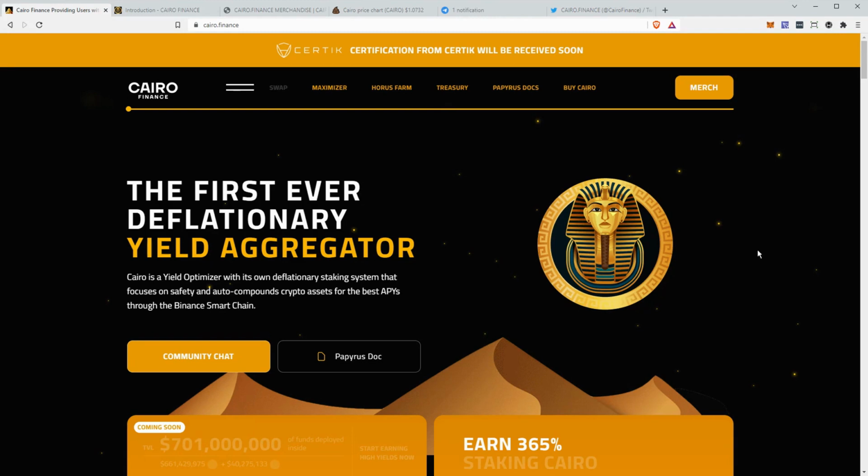All right, so let's dig into CAIRO Finance. Now, this is, quote unquote, the first ever deflationary yield aggregator. It says CAIRO is a yield optimizer with its own deflationary staking system that focuses on safety and auto compounds crypto assets for the best APYs through the Binance Smart Chain.